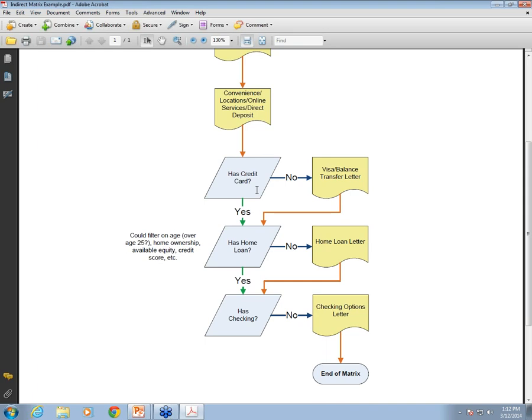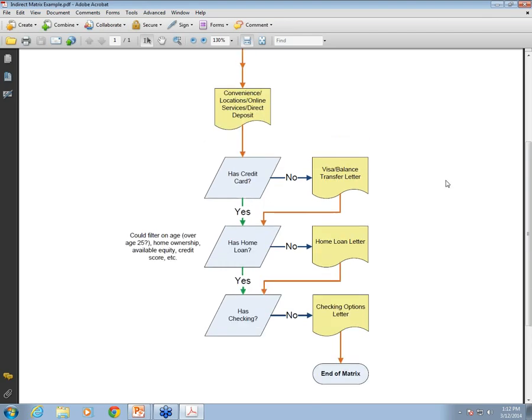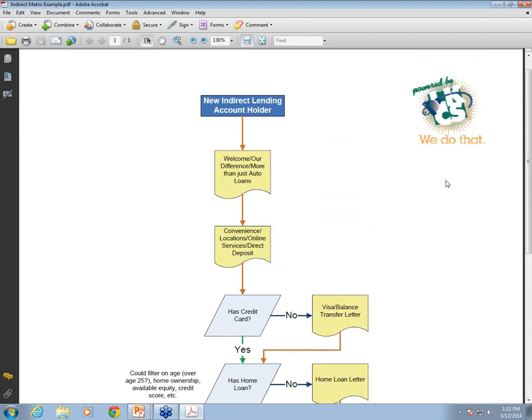So that third month, we're going to look, do they have a credit card with us? If they don't, we're going to offer them a credit card or a balance transfer and let them know what those options are. If they do have a credit card with us already, we're going to go ahead and look at that home loan, and checking, and so on. That's one example of how we could do that matrix. Again, we can customize this based on your specific products and services, but that's an idea.